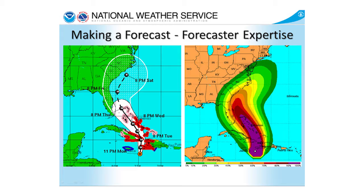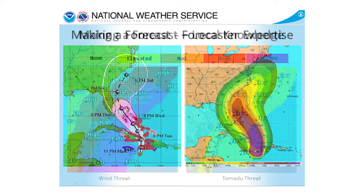So this is a good map because you can just look at your location on this at any given forecast update and see what your probability of receiving those strong winds is.